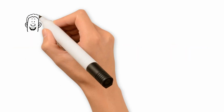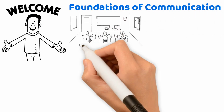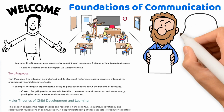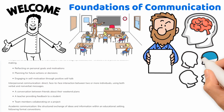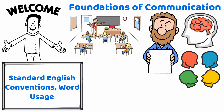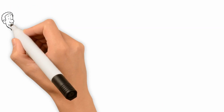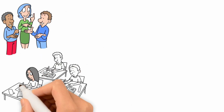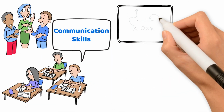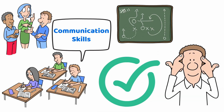Communication. Welcome to your comprehensive guide on the foundations of communication, tailored specifically for elementary educators preparing for their certification exams. This guide will teach you the essential components of communication, including standard English conventions, word usage, and the interplay between listening, speaking, reading, and writing. We'll also explore major theories of child development that influence communication skills, practical strategies for classroom implementation, and the ethical considerations every teacher must embrace.